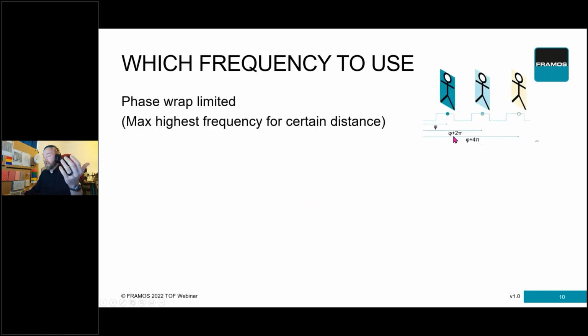So, like I just mentioned, phase wrap limits our highest frequency, our minimum wavelength. If more than one cycle can fit from leaving our laser to coming back to our detector, we have ambiguity.